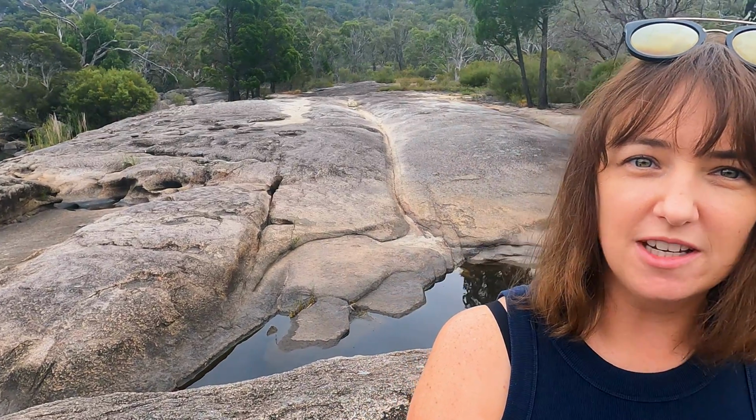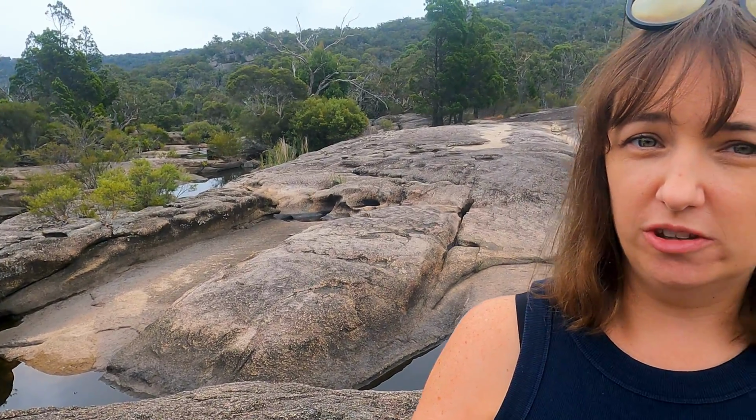So just a short walk from the Castle Rock campsite is this beautiful area with just incredible rock formations and a little sort of creek running through here. This is one of my favorite things about this area, this granite belt area, is just, you know, look at the scenery.